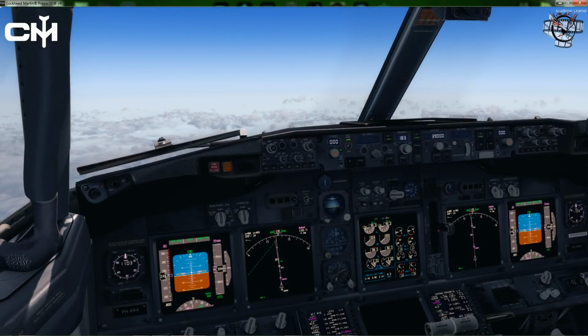Alright guys, we're going to be on our top of descent here in no time. The first thing I'm going to do is go ahead and scroll down my MCP altitude just so we don't miss that descent point. Take it down to 19,000 just for the moment.